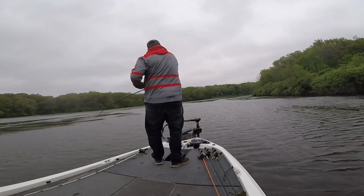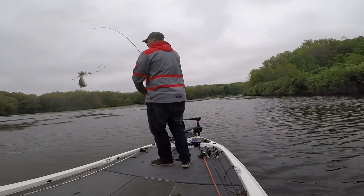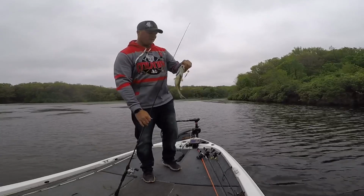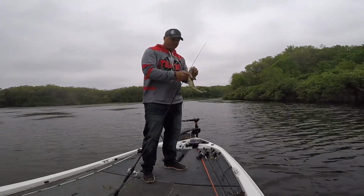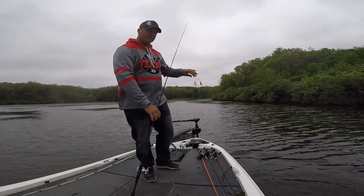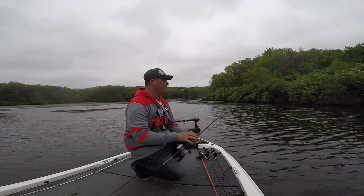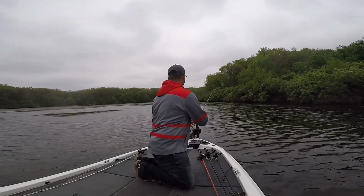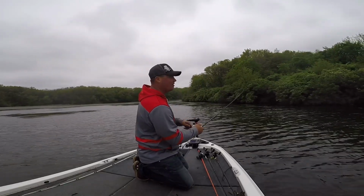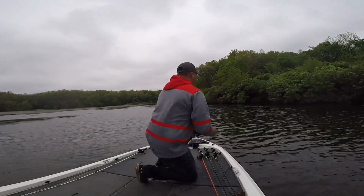So you think, oh, there's one. No, there's one. Here we go, guys. We just started drifting across this big old flat, little guy. And it is completely covered in weeds. I mean, just completely covered in weeds. But we think they're gonna be in this flat, and then I just hooked up with one, but hopefully they're here.